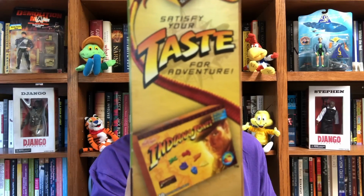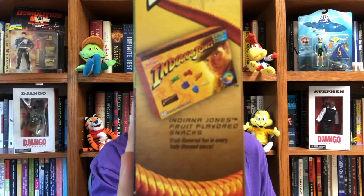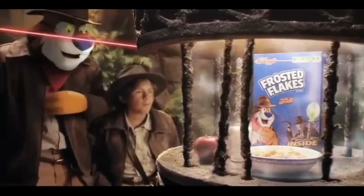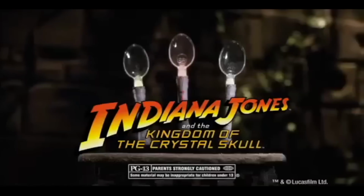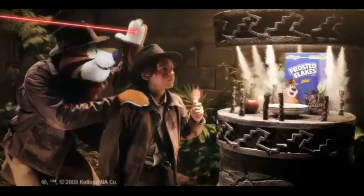They pushed this Kingdom of the Crystal Skull movie really, really hard. In fact, they even include Indiana Jones tie-ins to other Kellogg cereal at the time. If what you seek is this delicious part of a complete breakfast, first you might want a spoon. You can find one of 3 Indiana Jones spoons in specially marked boxes while supplies last. Seems kind of weird they wouldn't include one of those cool light-up spoons inside this cereal box too.